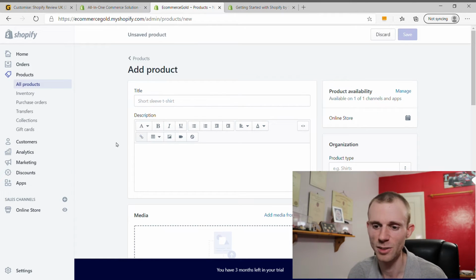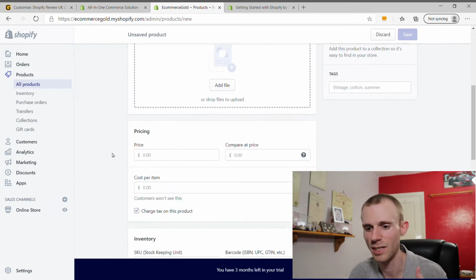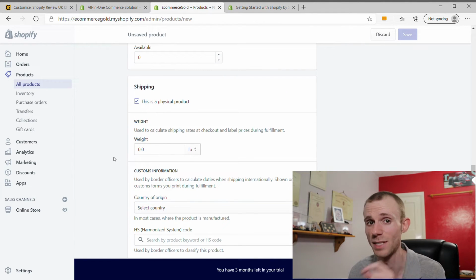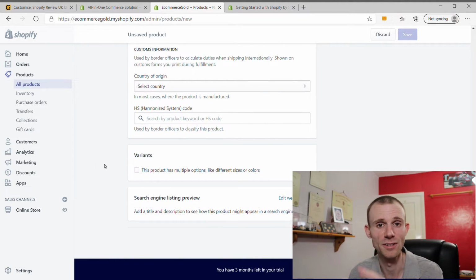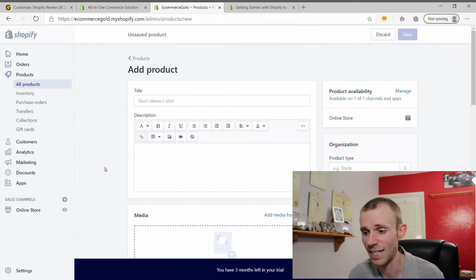It's because you start with adding your title and your description, and then it's just got a logical flow with adding your media, then your pricing, then your stock management, then your shipping, which can be turned off if you're selling a digital product, and then you can move down to variations. Then you can edit your product's SEO. So this is a really simple page. I really like it, and it really doesn't take long to get used to doing it and adding a new product to your website.